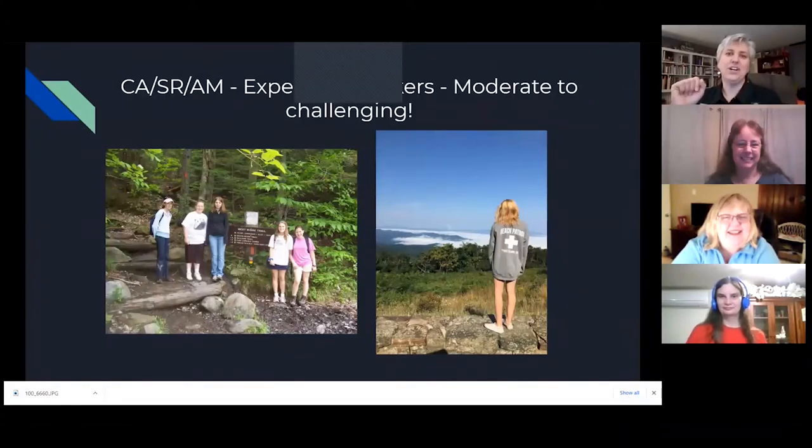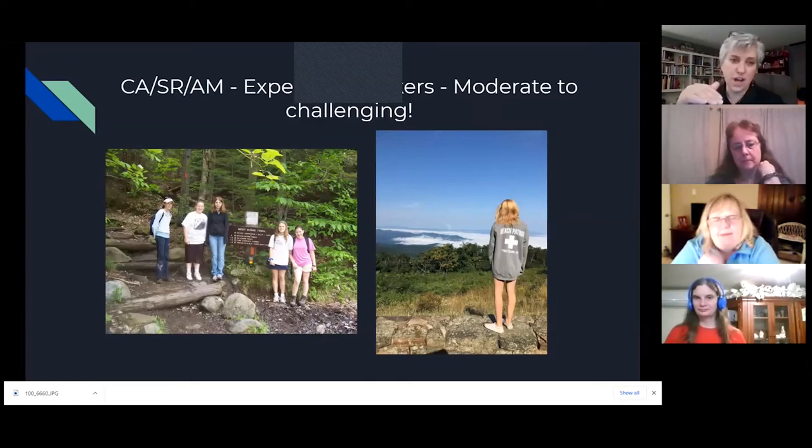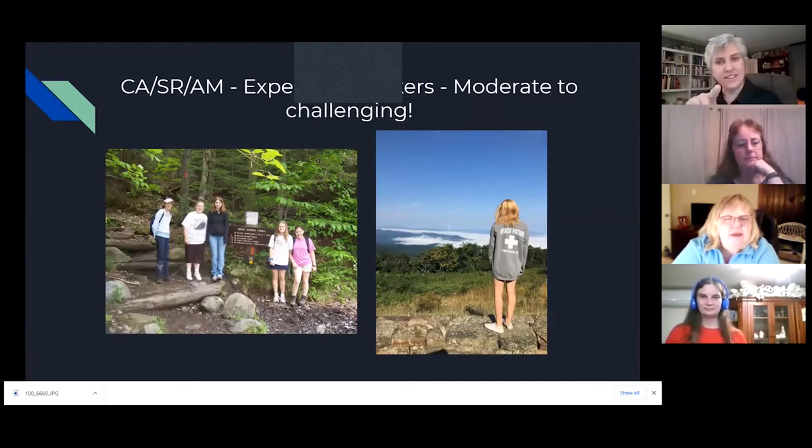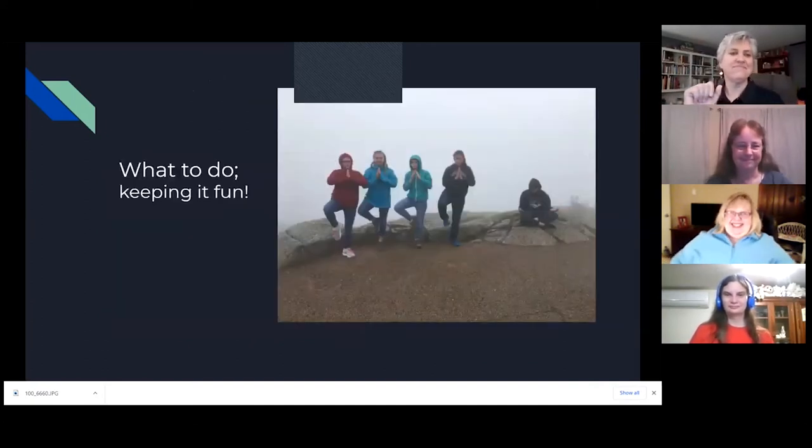Cadettes, Seniors, Ambassadors: more experienced hikers, anywhere from moderate to more challenging hikes. So the girls on the left are my older daughter's troop, and we hiked Mount Cardigan, and it rained and was lousy, and that's the summit picture that you saw earlier. And the picture on the right is my daughter when we were out in a national park down in Virginia. Skyline Drive. Anybody know what that is? Sorry, I have a brain cloud. I'll get it though.